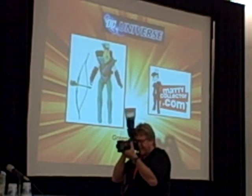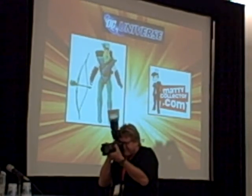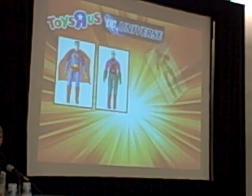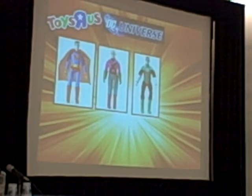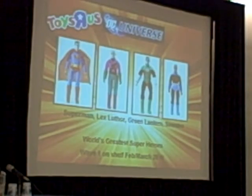So we'll open it up to a Q&A at the end, but let's show you what some of the retail line is going to look like on these guys. There'll be 3 waves of 4 figures in 2010. The first wave, available at Toys R Us and online, will include Superman, Lex Luthor, Green Lantern, and Sinestro. Wave 1 should be out a little bit before Easter. And you'll see all of these in our booth right after the show.